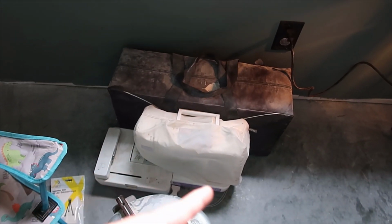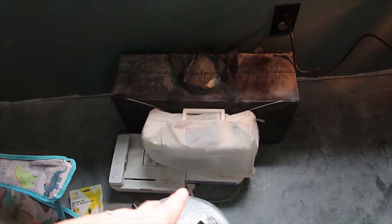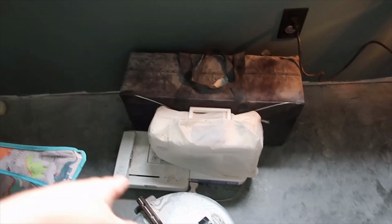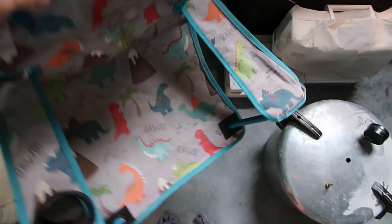That has drywall dust all over it, but it's a really, really nice pack and play sort of thing. And then this is an embroidery machine that I haven't used in years and years, and I don't have any plans of using it anytime soon. So I think I'm gonna go ahead and get rid of that after I clean it up and make sure it still works.